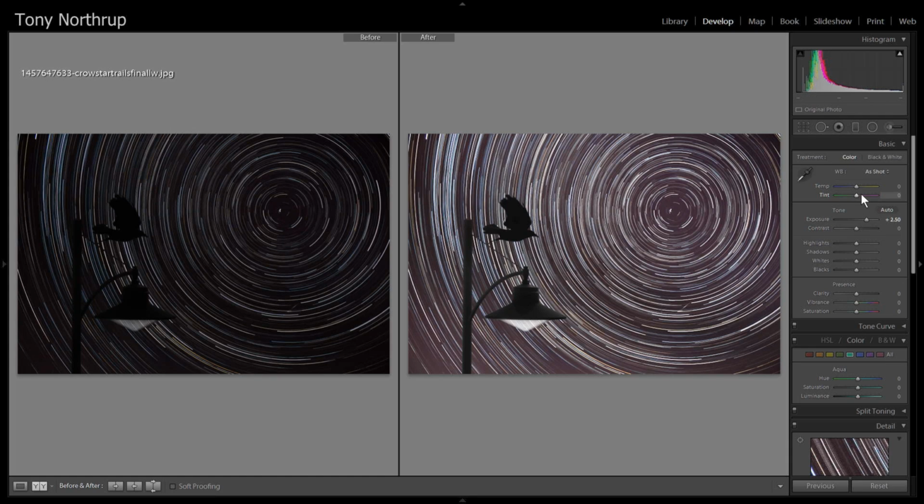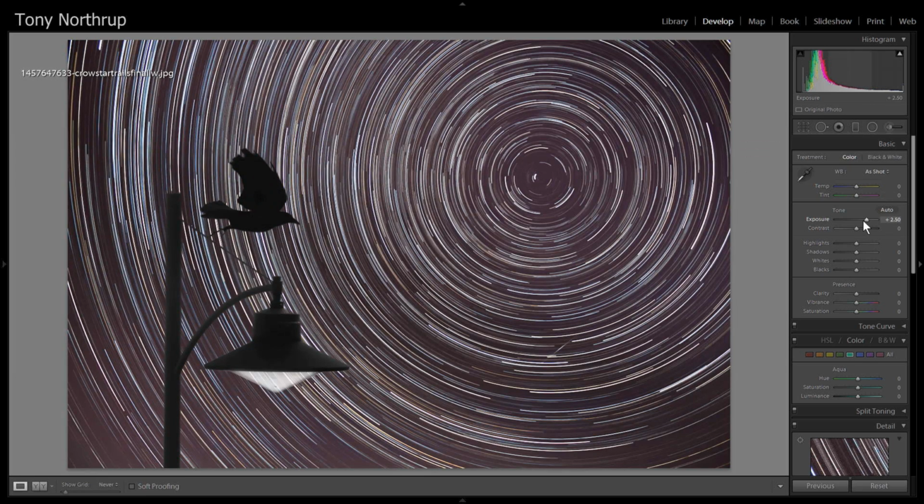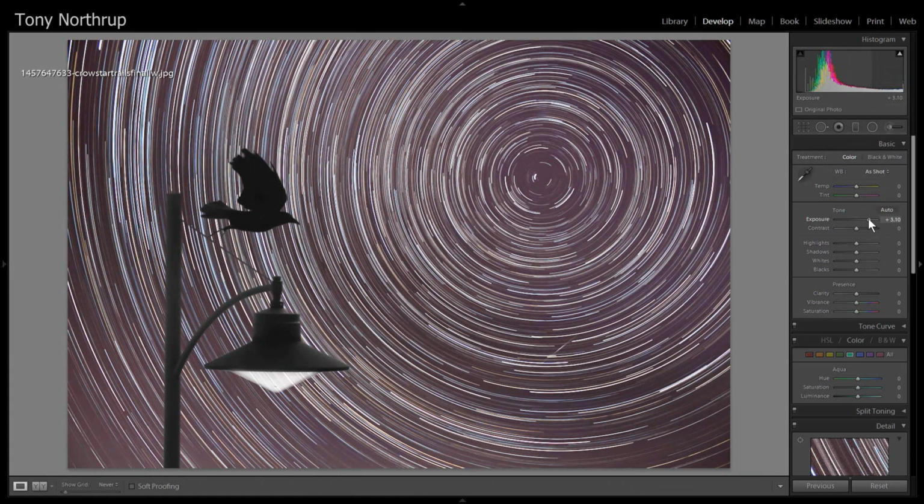And look how dark it was before. Yeah, you can see it's just much more impactful, brighter. You almost always have to brighten star trails photos. You're going to be up at a high ISO. Use the fastest lens you have, like a 24 f1.4 is kind of ideal. But even then, you'll probably be at ISO 1600. And if you don't have a really fast lens, you might be at ISO 6400. It's going to be noisy.